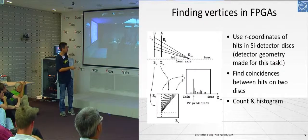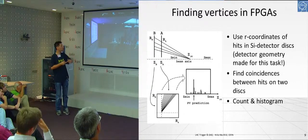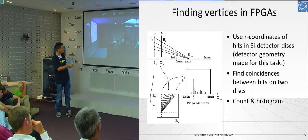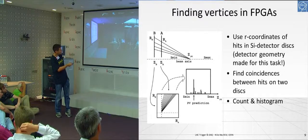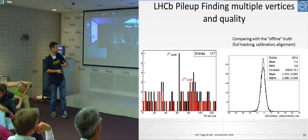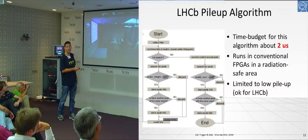And here, what we are trying to do is find these interaction vertices. We try to find out the number of primary hard collisions where proton has met proton in real time. This we do by a clever mapping of the geometry. We do a kind of online histogramming, so the detector geometry is actually made for this. It gives us the R coordinates of the tracks. We do a reconstruction of these tracks, we project them onto the beam axis, and then we do a histogramming of these intersection points, and we see how many intersections we get. From this we can do a counting and get the number of primary interactions. And then we can decide, do we want this or do we not? And we do this in 2 microseconds.